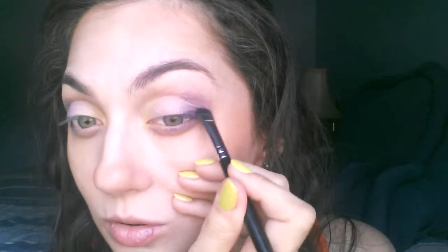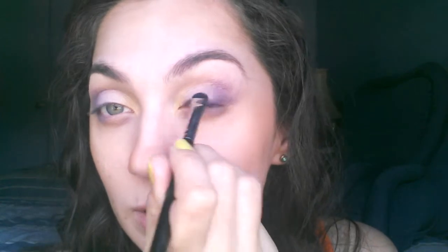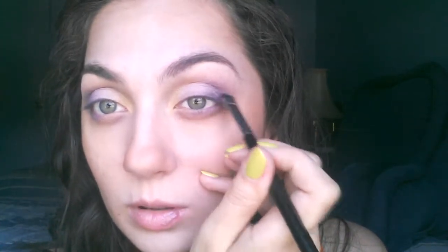And then I'm going to take a smudger brush. This is from Coastal Scents. There is a number on it, 253. It's very short, it's very thick, and it's actually a little bit rough. Not to the point where it hurts your eyelids, but enough to move around the pigment and smudge it out. What we want to do is not have a harsh line and blend it out. So you see how that is a little bit more intense than here where we don't have the eyeliner on.